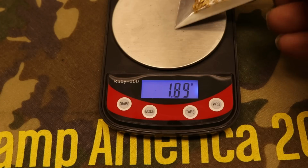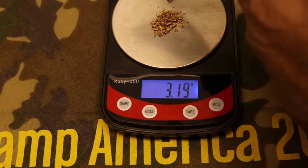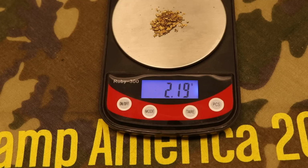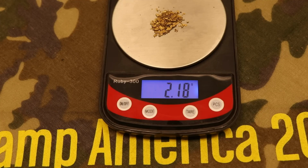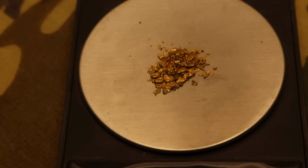See, here we got a lot of pieces. None of them very big, but there's a bunch. 2.18 grams. A little over 2 grams. It just tickles me pink because staying in my 2 gram rut, and this time of year, that's not easy to do.